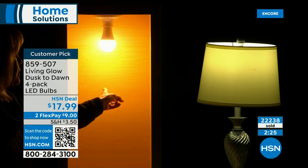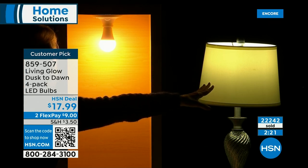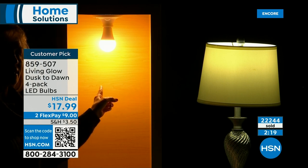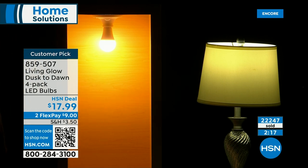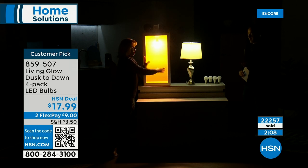This is soft. And that's daylight. So clever. You're getting either four of the daylight, that's the bright white, they're both LEDs, or the soft. They're also 1,000 lumens. A standard bulb is around 800 lumens. Living Glow made it a little bit brighter because they're outdoors and they want to give a little bit more light.